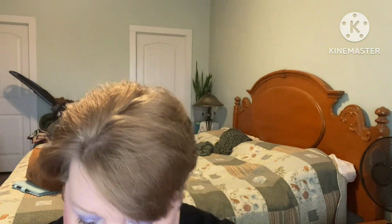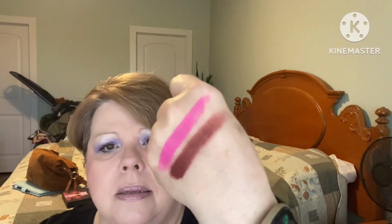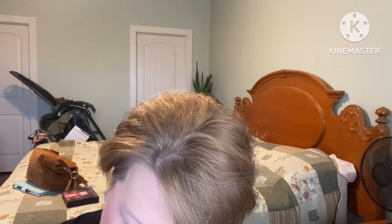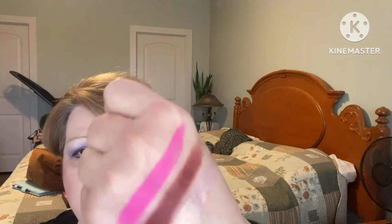So we have Flirty, which is a vibrant pink. Look at that. Oh yeah. We have Cuddles, which is a burgundy matte, burgundy-ish, brownish. So there we go. And then we have Satin, which is a shimmer. Look at that. That is pretty, pretty, pretty. All right, let's just keep going.